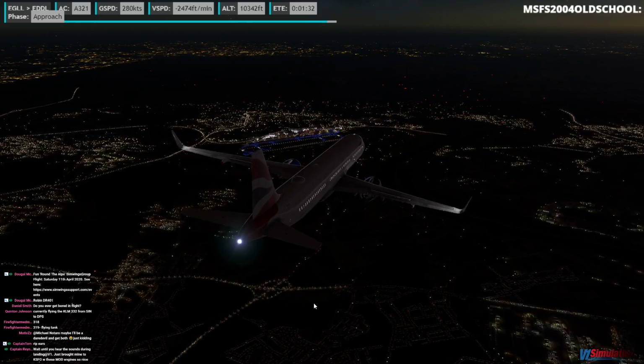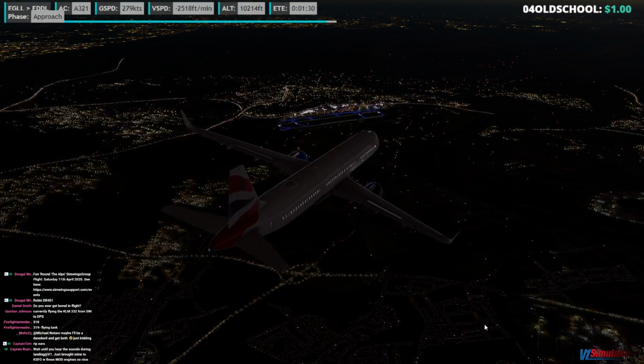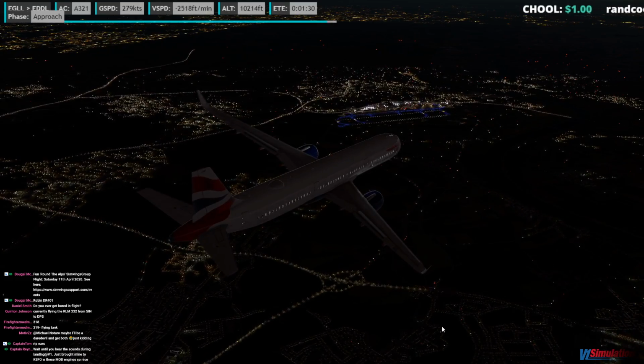There's our airport down there. I believe it is the... I can't remember which airport I have, which scenery I have, but it's a pretty nice one. I enjoy it quite a bit.